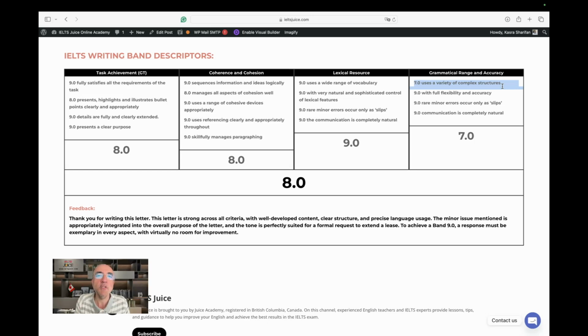it's quite the language that we expect for a tenant to write. So there isn't anything more to add here, but for grammar, there is room for improvement, of course. All right, as I said, check out the description below for the improved version.